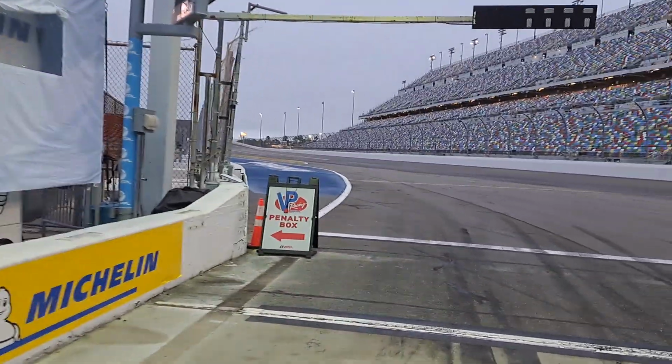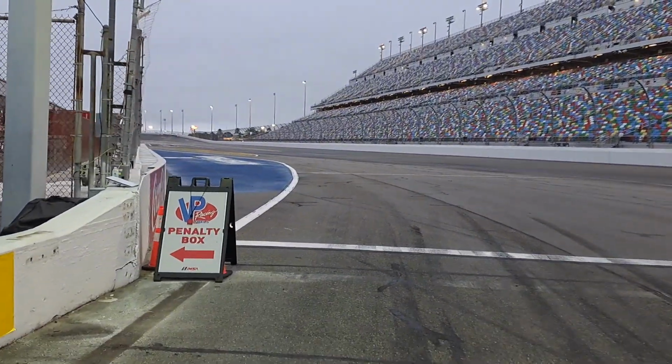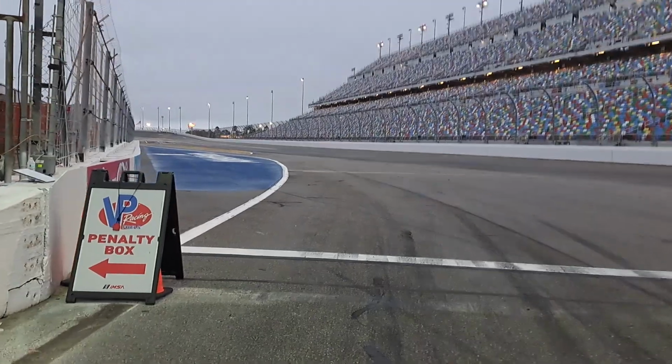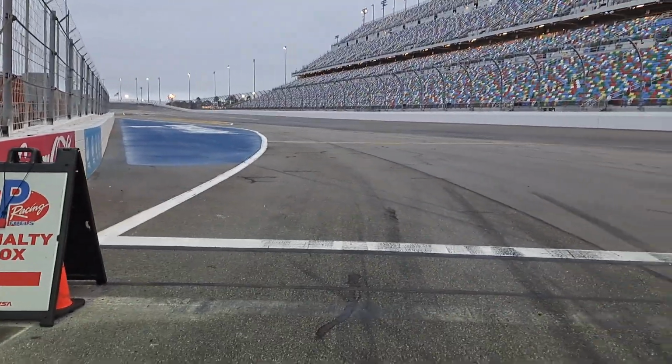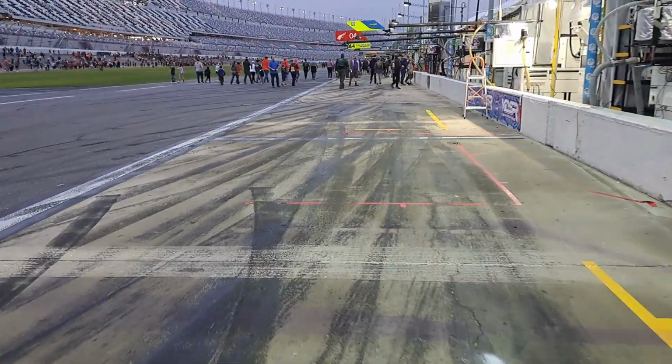You can see there's there. And then Michelin penalty box. Right there you stop. And there, guys, is a look down the front stretch from here as you come out of pit lane. And I have a gentleman directing me back. He doesn't want me out on the track.